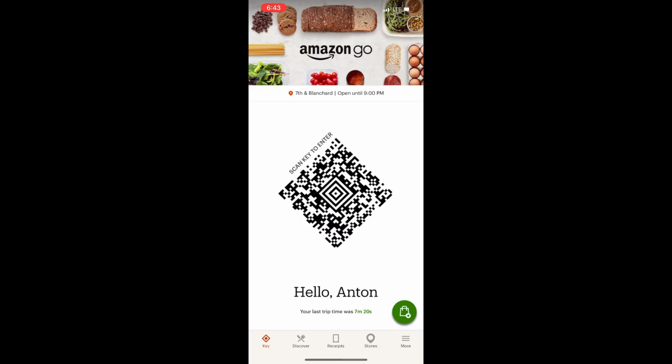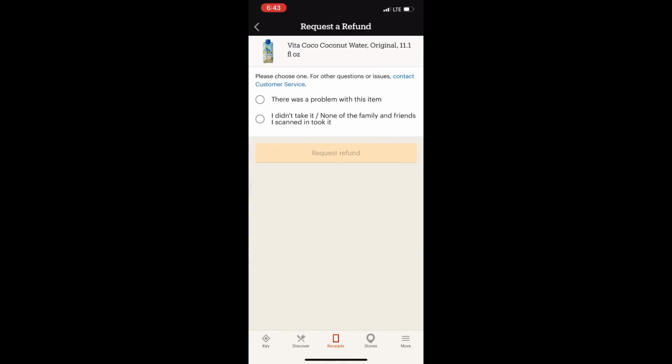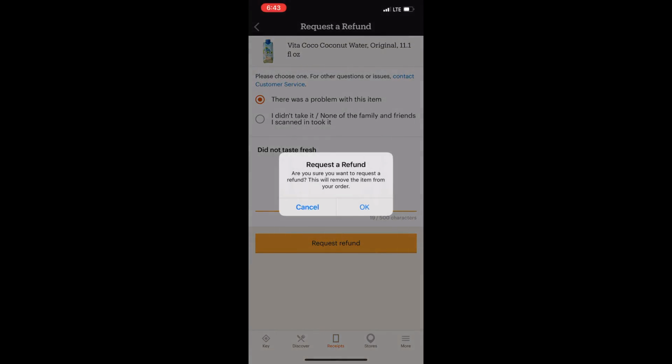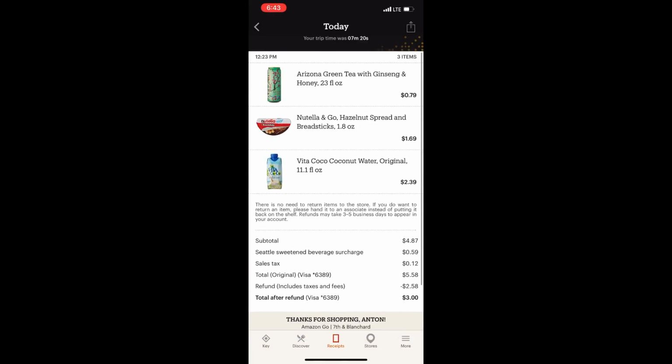Alright guys, so this is another screen recording. This is 3 hours after I was at the Amazon Go. Now I'm going to try and refund another product, so I'm going to go with the coconut water. I'm going to do the same thing, but this time I'm going to press there was a problem with this item, and I will just say it did not taste fresh. I'm going to request a refund and see if they still allow me the refund. And surprisingly, 3 hours after the purchase, they still allowed me to get a refund. I'm really speechless on how Amazon works. The Amazon Go store works, but hey, it works for them.